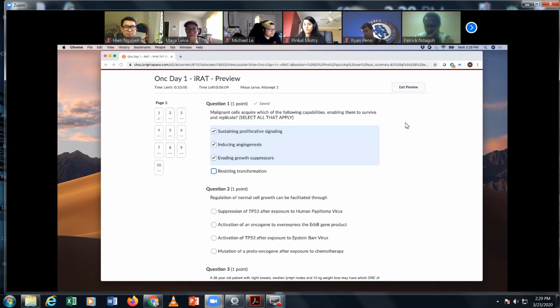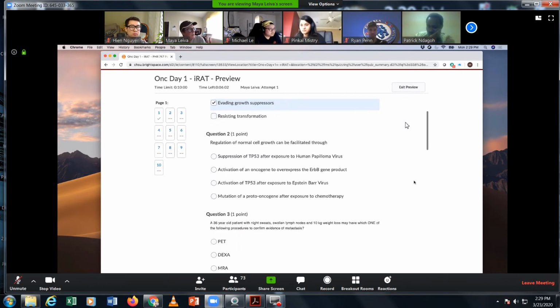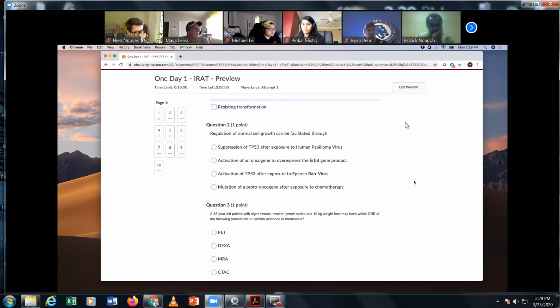Okay, awesome. Now this next one, I think probably people are going to have some questions about. So regulation of normal cell growth can be facilitated through suppression of TP53 after exposure to human papillomavirus, activation of an oncogene to overexpress the ERBB gene product, activation of TP53 after exposure to Epstein-Barr virus, or mutation of a proto-oncogene after exposure to chemotherapy.